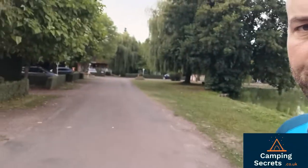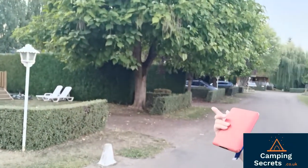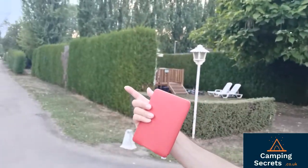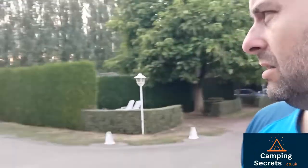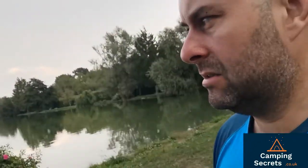What makes this campsite special is, A, the pitches. Every pitch is sort of isolated. You've got a little hedge or a little fence. It's perfectly manicured. There's trees everywhere. So you can have a static caravan like this, drive your car in. Or alternatively, you can pitch up your motorhome. There are no tents here. It's caravans, motorhomes, and statics.